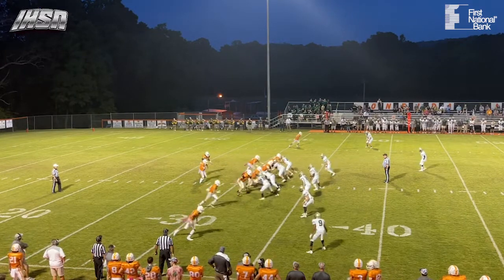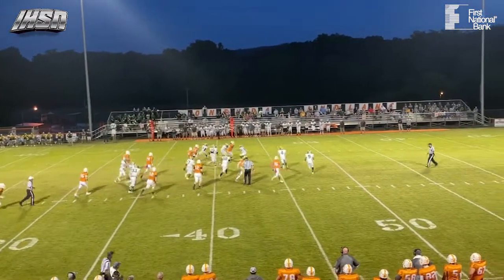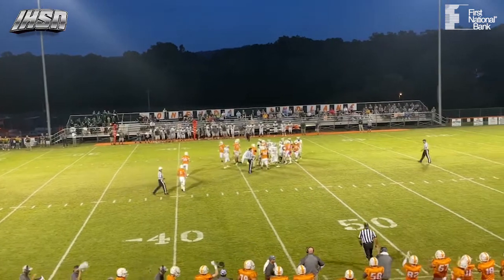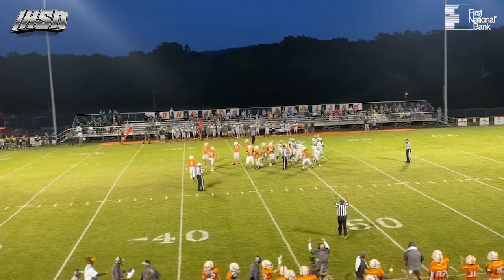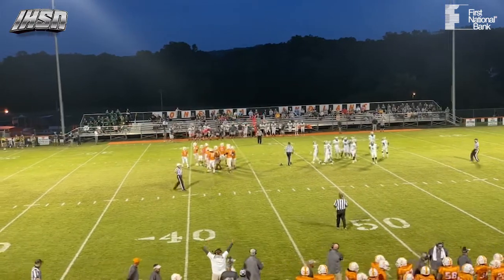Shoemaker goes in motion across the formation. Here's the snap. Give Rylan Duncan. Cuts left. He's at the 35-yard line. Moves out to the 40. Cuts inside now. He's at the 45. Slung down, but not before he gets a first down. Rylan Duncan out to the 48-yard line.